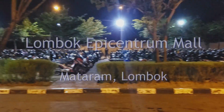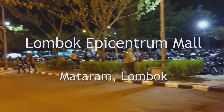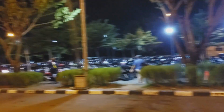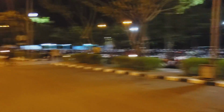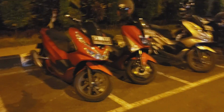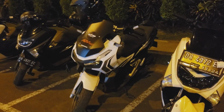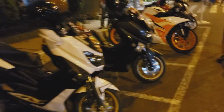Alright, so the girls wanted to eat at the mall. No surprise there, but wow, look at all the parking here. This is the Mataram something mall, and the parking is absolutely full of scooters, a sea of them. This must be the VIPs here in front. ADV. Oh yeah, Honda ADV, NMAX, PCX. These are all the good stuff here in front.